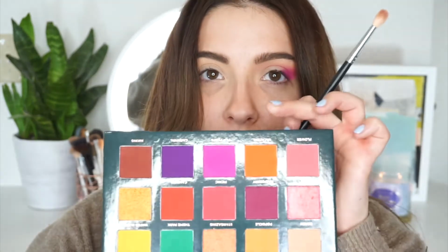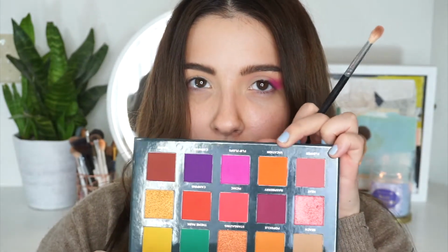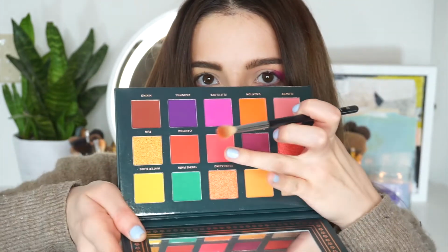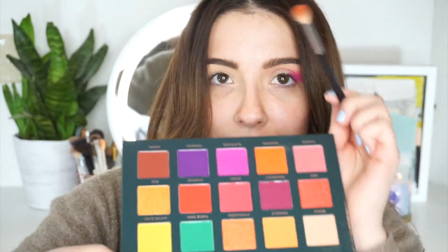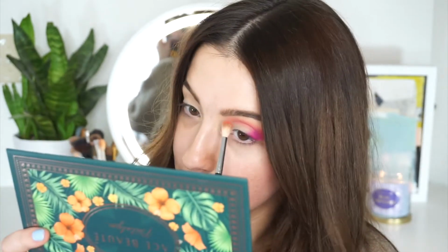So I'm gonna take this shade called Vacation, which is a lot more of a peachy orange. It's coming off more of a yellow orange on camera. And I'm actually gonna mix it with some Picnic here, the bright pink. Ugh, as I'm pointing everywhere. This shade, I'm so impressed with this, wow. Because I barely picked up much on my brush and it's just like, here we are, we've arrived.